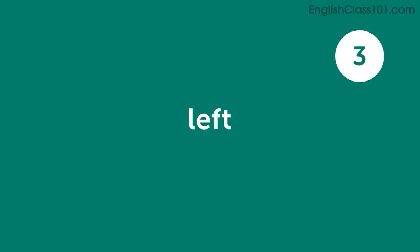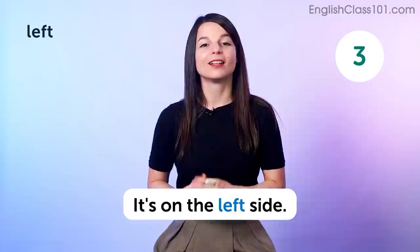Left. Left is the opposite of right. It refers to this side, or if you're watching in this video, this side, I suppose. It's on the left side.